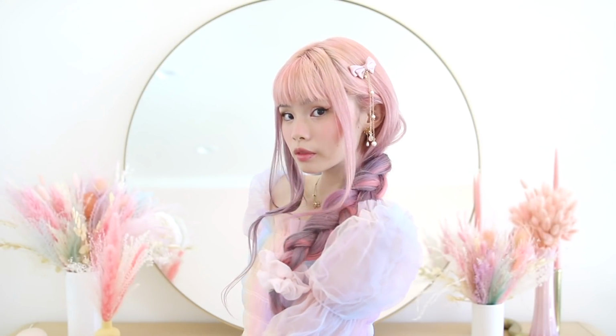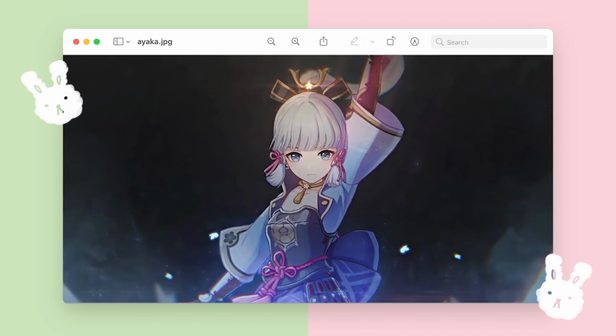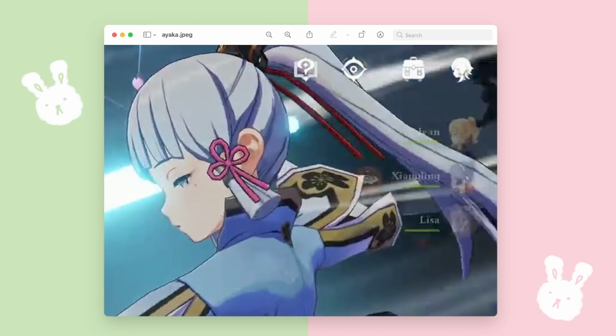So the next hairstyle that I'm going to be doing is Ayaka from Inazuma, and she is an unreleased character that was leaked a long time ago actually, and I am obsessed. You guys, seriously, I cannot wait for her to come out. She is so cute. I'm going to share with you guys a really nice and easy method to maintain a high ponytail throughout an entire day.